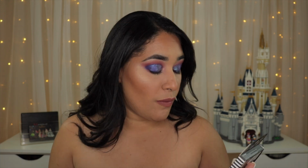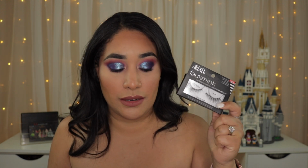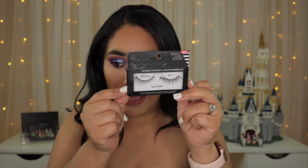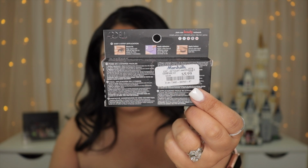And you might think I'm done, but I'm not done. One of the other things I found at Marshall's this time was the Ardell Fawn Make lashes. Aren't they beautiful? I thought they were amazingly pretty. From all the ones that were there, I think these were the ones that drew my attention the most, just because they look really wispy. I did take this one out, but I really haven't tested them yet. This one is the number 814, and they cost me $5.99 at Marshall's.